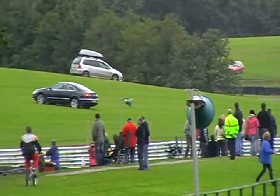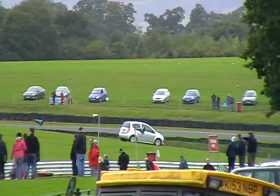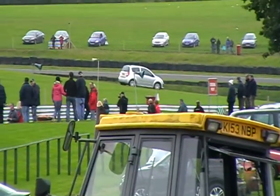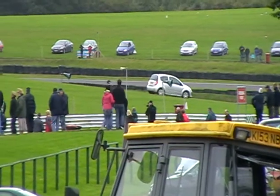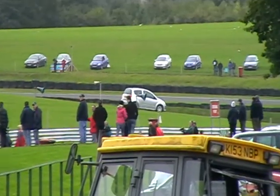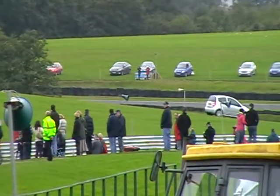Let's see if I can get the number 21 machine, I believe. That's Wayne Howard, isn't it? Yeah, in his Citroen Saxo VTR. So he's obviously had a shunt somewhere along the line up at Old Hall. But when will the leaders come back into my view over the crest of Hilltop? It'll be any moment now.